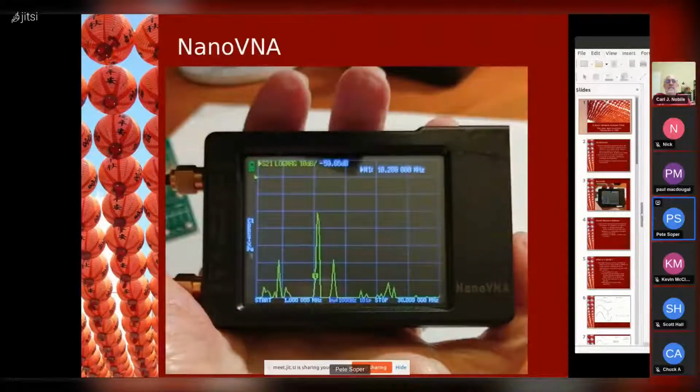So I'm going to talk about a very small vector network analyzer called NanoVNA, and this is a picture of it in my left hand. I think that's my left. And as you can see, it's quite small. It has a 2.8 inch resistive TFT display, and it's quite compact.